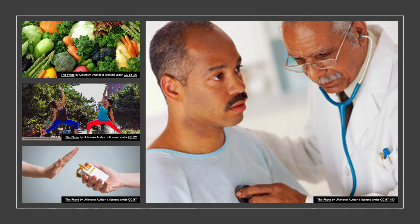Keep scheduled doctor's appointments. Make sure that you're controlling your blood pressure and your cholesterol. Take prescribed medications. Talk to your doctor and let them know if you are having any symptoms. If you haven't been screened for PAD, ask your doctor about getting screened for peripheral artery disease. Change your diet, exercise, quitting smoking. These are all things that you can do to help prevent amputations.